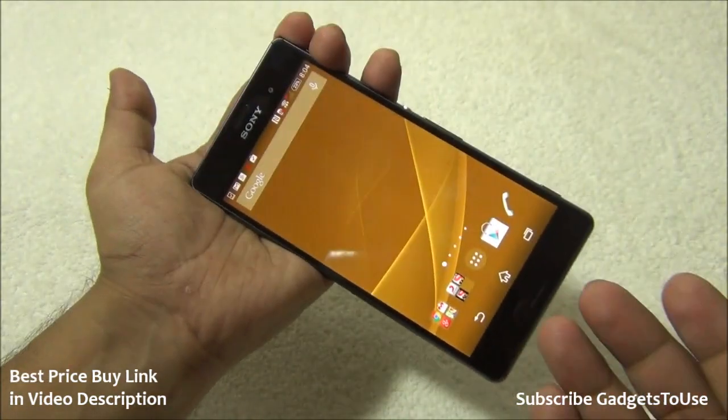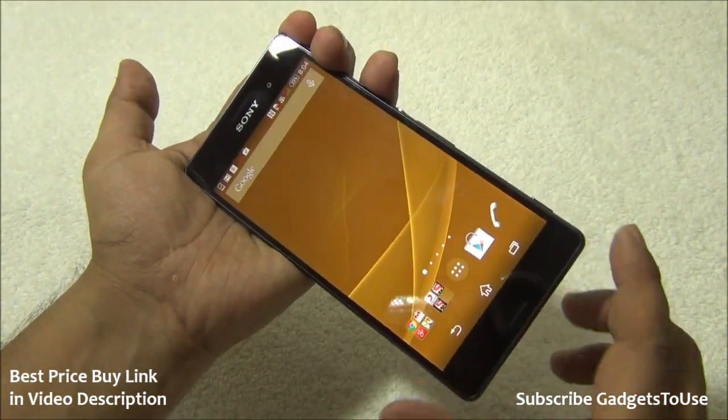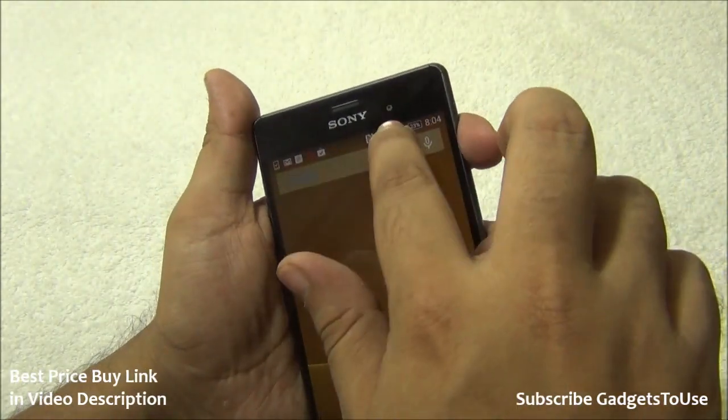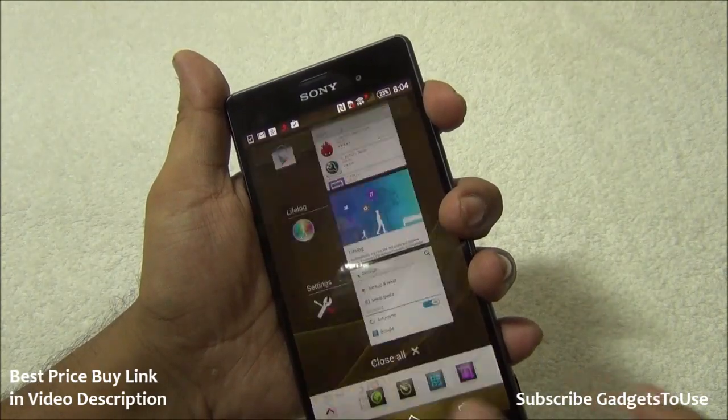So the overall sound which comes out from this device is fairly loud, and again the placement of the loudspeaker is actually a very good design as well this time. We have a 2.2 megapixel fixed focus camera which can record high definition video.